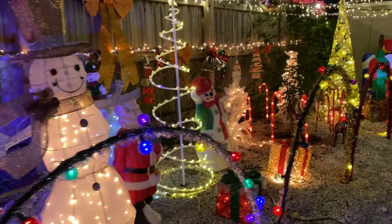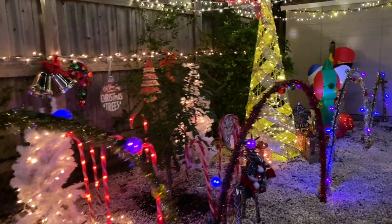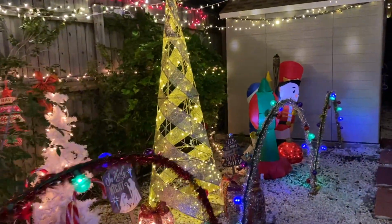These arcs were handmade by us. We got some leftover metal from my stepdad. We wrapped them up with garland, and we just attached a Christmas light to it.